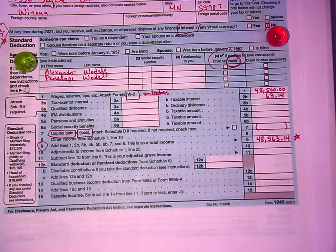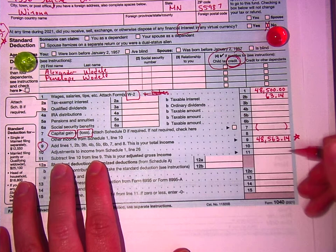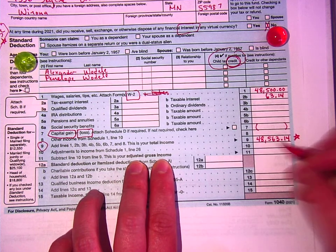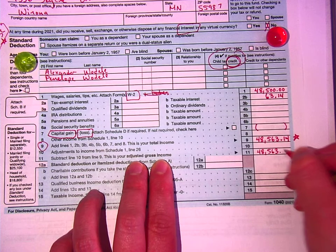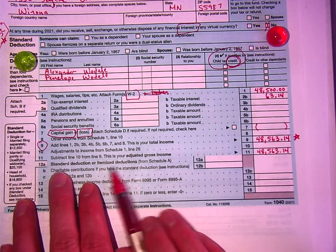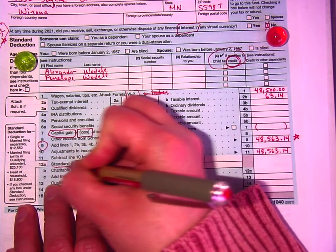Okay. Subtract line, I'm on line 11 now. It says subtract line 10 from line 9. This is your adjusted gross income. That means we had no deductions. So now I'm still at $48,563.14. I, as an educator, would have subtracted my $250. Since I am in a relationship with Bo, my husband, we would have subtracted any of his student loan interest because he's still paying off his student loans. I'm done with that. Okay, so now we have our standard deduction or an itemized deduction, and here's the difference between the two.